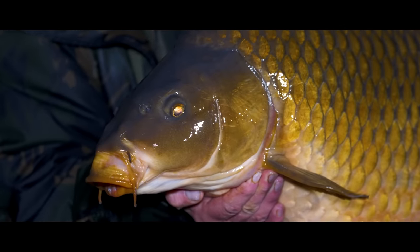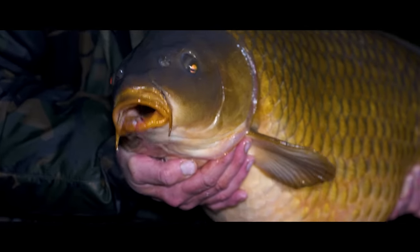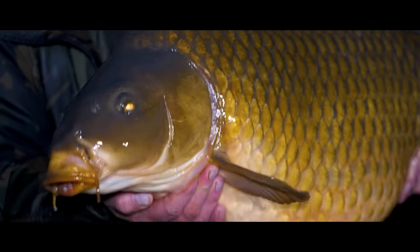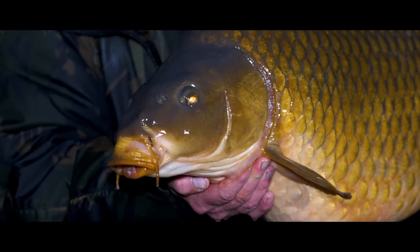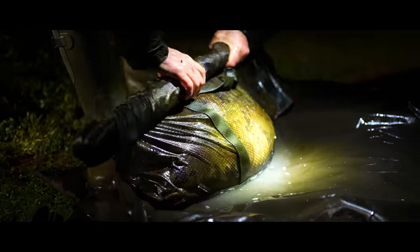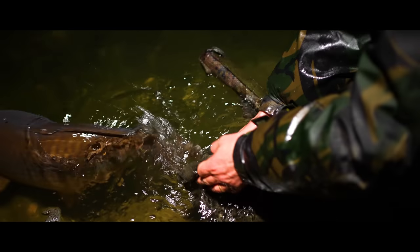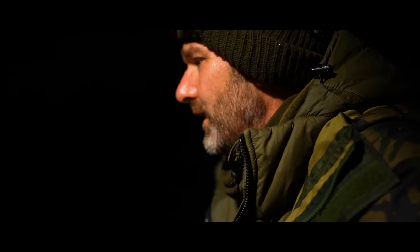Considering the sketchy weather, I was surprised to get a bite, to be honest, but beautiful, scale perfect, and just how we like them. Time to go back. Oi, oi! There she goes.